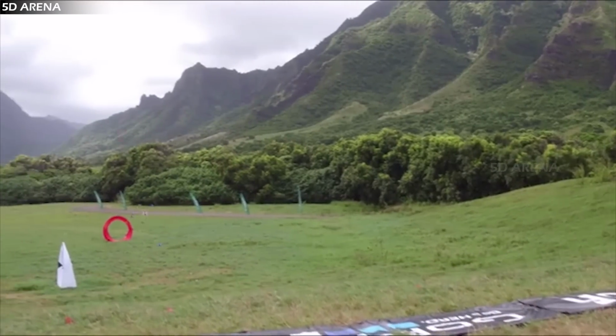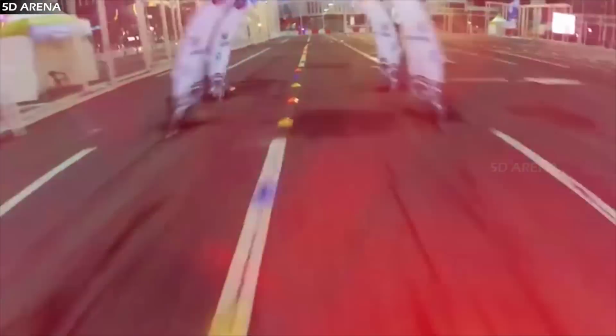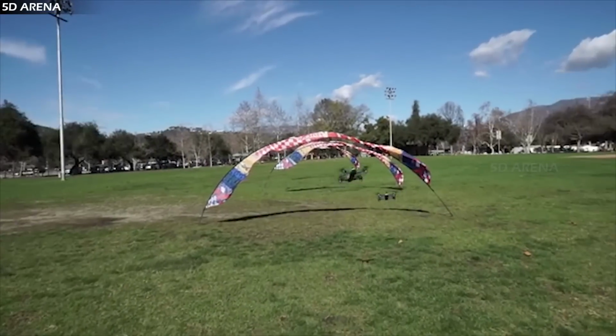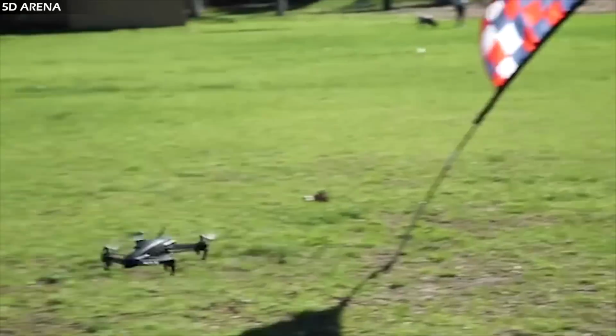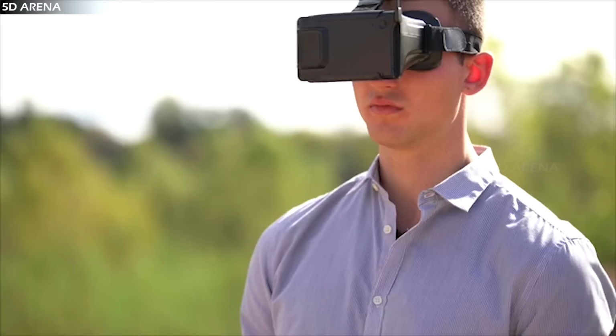Drone racing is a new and exciting sport that is quickly growing around the world. Using FPV goggles, pilots race their drones around courses to compete for the fastest times. It is truly the sport of the future. The Bolt can be used to experience drone racing at a fraction of the current price. It's an exciting virtual reality flying experience.